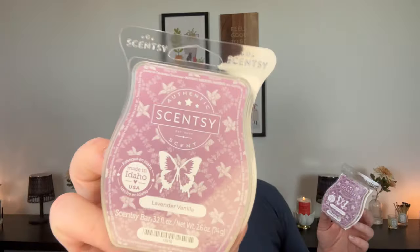This, I never melted yet, but I added it to my club just because I think I will enjoy it when I melt it in the bedroom. Lavender vanilla. So I ordered two of these. I like lavender vanilla. A lot of people are hating on it because of that patchouli note. I don't really smell patchouli. This smells very similar to Bath & Body Works' lavender vanilla. That real, real creamy vanilla, and that herbal-leaning fresh lavender. It's good. I like it. So I got two of those.